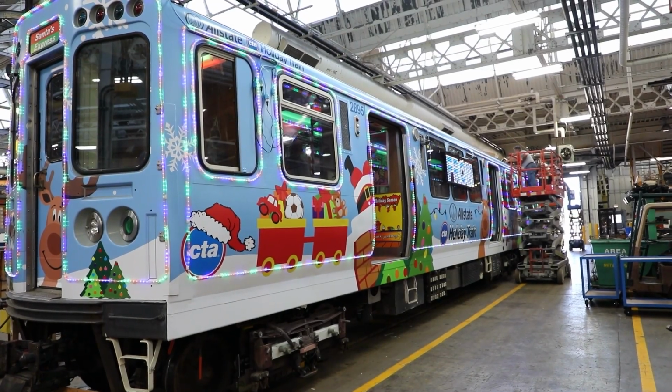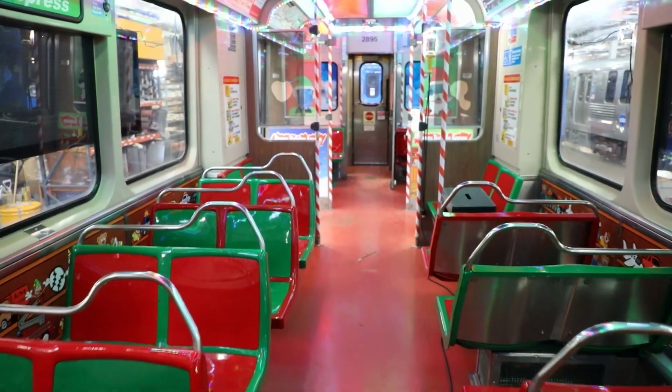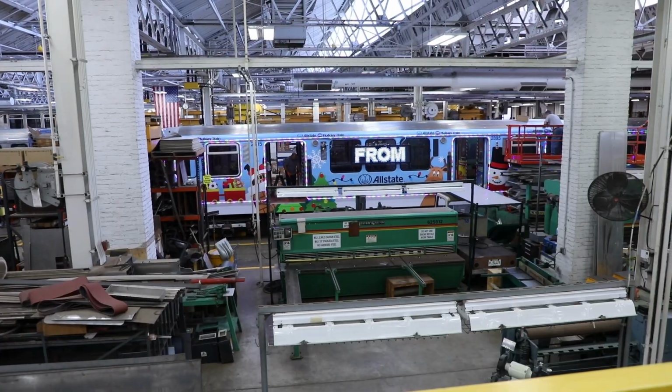We're still printing now. I'm the machinist foreman for the AC department, and I have been working on the holiday train for the past 5 years. I oversee the installation of the lights, interior and exterior. There are also other trades involved when we work on this. I enjoy doing it. I mean, it's very time consuming. It could be stressful at times because we also do buttons, we also do candy canes and stuff like that.